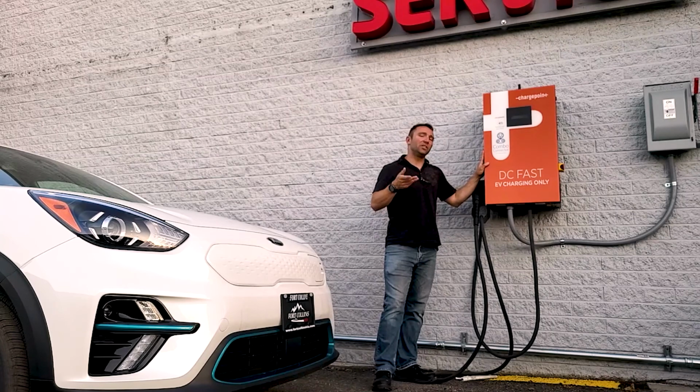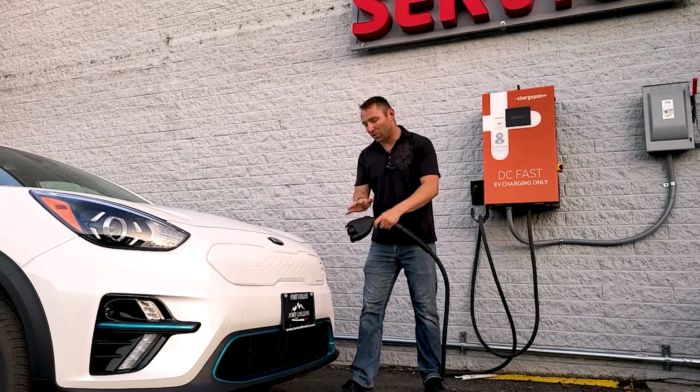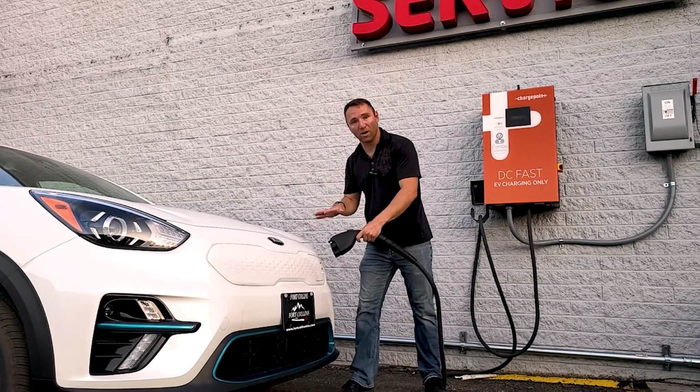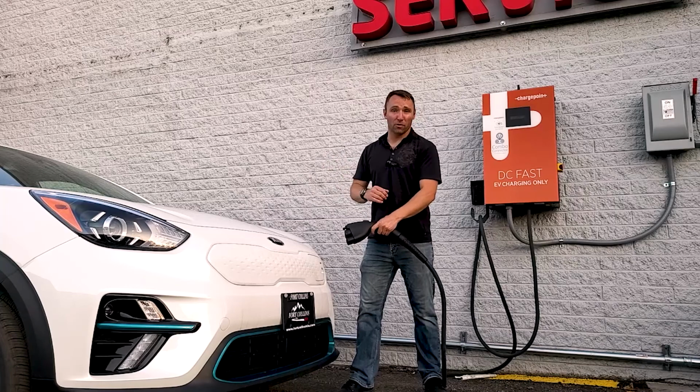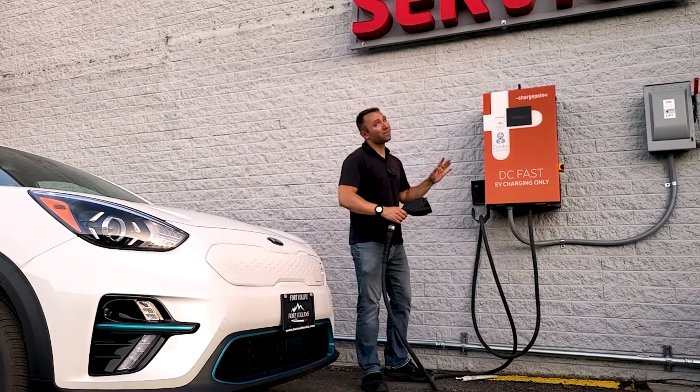But it is easy enough to set up an account with your Android or Apple phone. Next is power intensity. There's so much electricity surging into the vehicle all at once that over time it can deteriorate your battery cells. It's recommended that you utilize level 3 chargers sparingly.